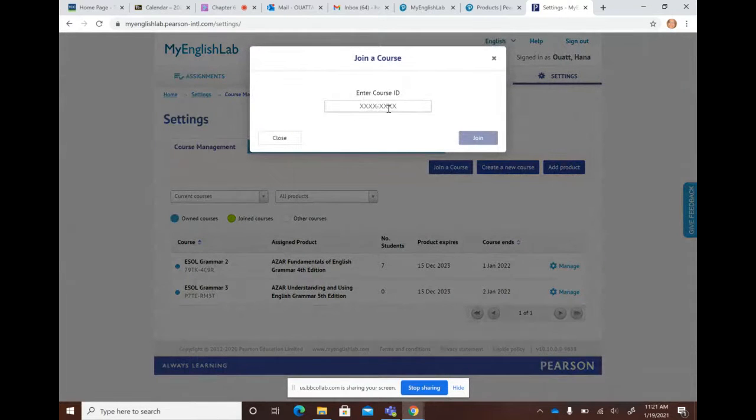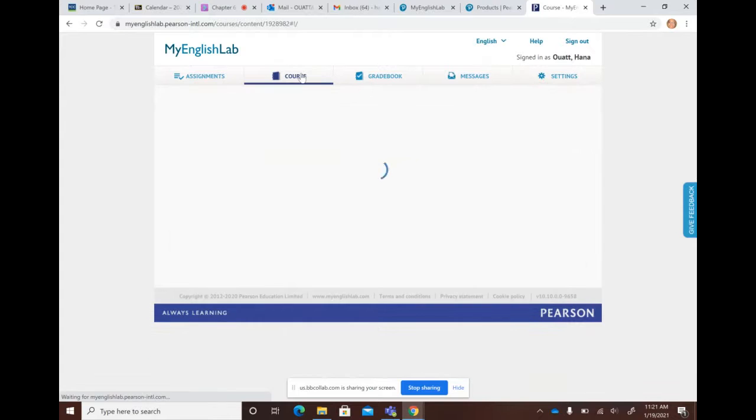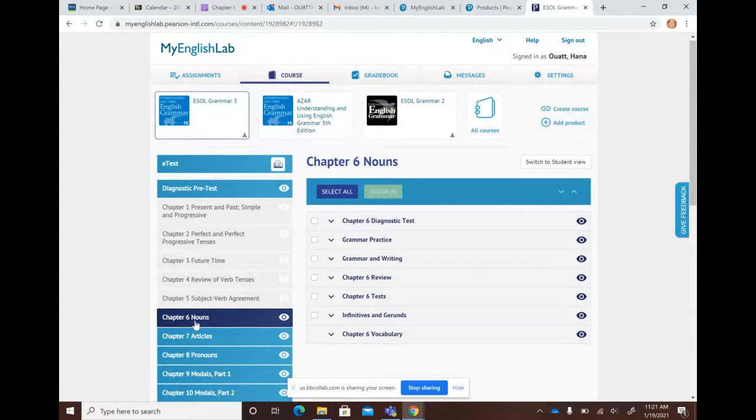When you click on that, this is where you're going to put that course ID number that I put in Blackboard. You guys remember that? Yes. It's on the announcements page in Blackboard. That's where you're going to type this in, okay? So you go to settings and you click join a course. That's the first thing to do when you're in My English Lab, okay? After you do that, you can go to your main course page and you can start working on whatever you want to work on in chapter 6, okay?